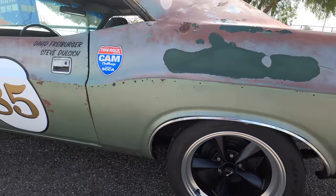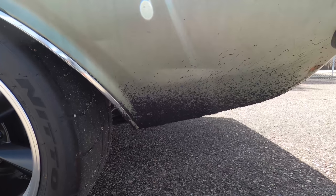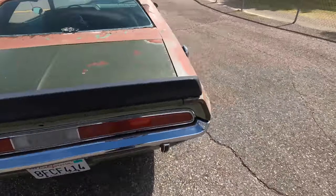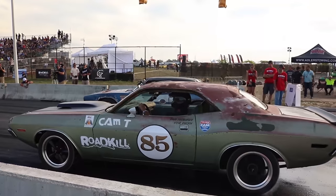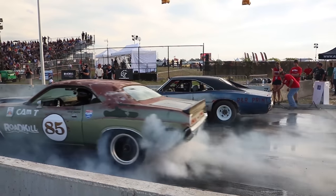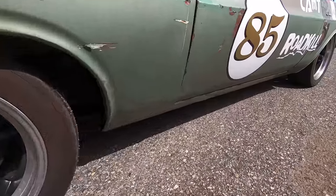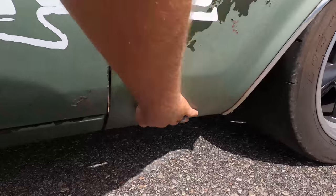This one's fairly decent. And this rubber down here would probably hide anything that's back here. Steve Dulcich was drag racing this last night at the duct tape drags and just doing rolling John Force burnouts. It looked awesome. Look at that. Rocker panels, pretty decent. Really good, actually. Fenders look nice.